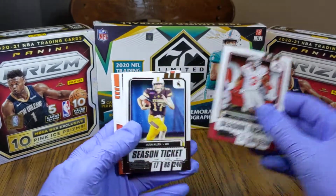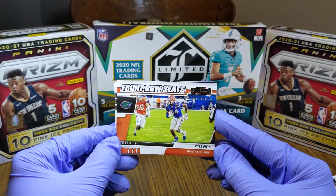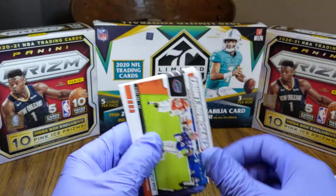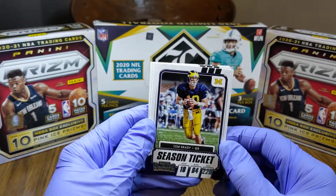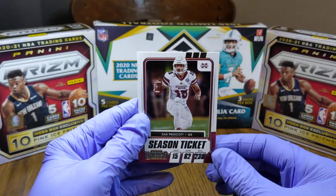Michael Thomas. Josh Allen. And we have a front row seats. Kyle Pitts. Trev loves Kyle Pitts. He's big on him. So not too bad. Tom Brady in the Michigan. There we go. James Conner and Dak Prescott.